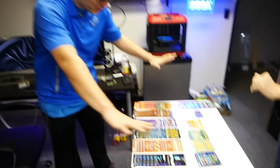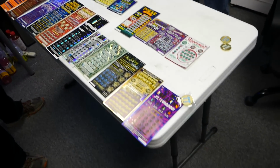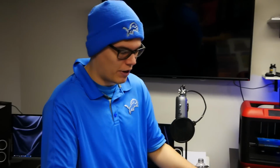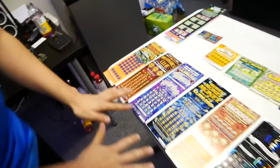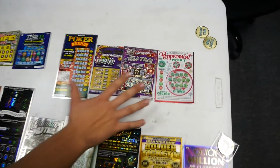All right, we're back at the office. We have all the tickets laid out on this table. Look at this, $251 worth of lottery tickets. These are all the games that are currently in the Michigan Lottery machine right now. So we kind of separated them. Here's the 30s, there's 330s. We have 320s. There's the 10s, I think they have the most. There's five different 10s. We got the 5s right here, the 2s.